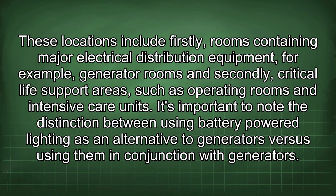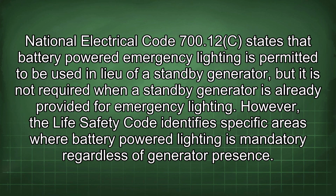It's important to note the distinction between using battery-powered lighting as an alternative to generators versus using them in conjunction with generators. National Electrical Code 700.12c states that battery-powered emergency lighting is permitted to be used in lieu of a standby generator, but it is not required when a standby generator is already provided for emergency lighting. However, the Life Safety Code identifies specific areas where battery-powered lighting is mandatory regardless of generator presence.